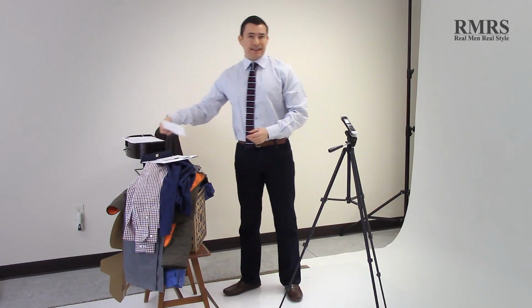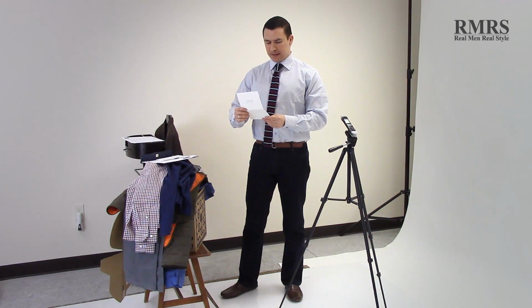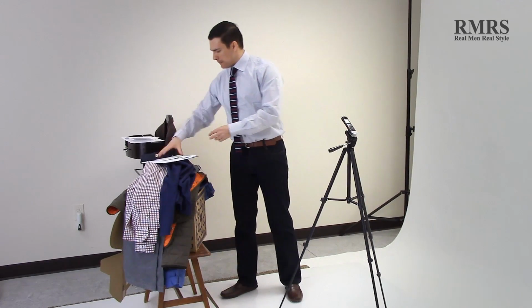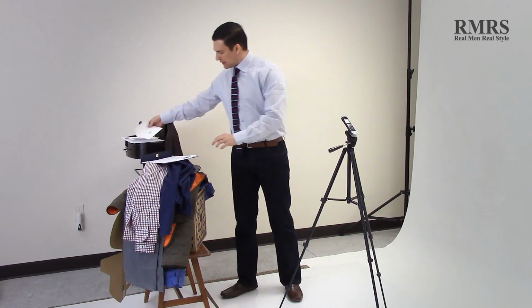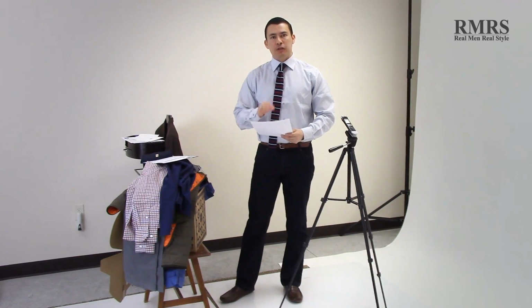And here's the letter I received. Basically, it's a complete invoice and layout of everything that was received. I'll get to that in a second. I received a handwritten letter from Samantha there at Men's Style Lab. And it had this little wax thing on it. One thing I really appreciate is they give me very clear instructions on what the rules are.